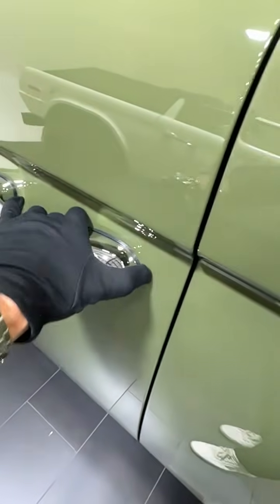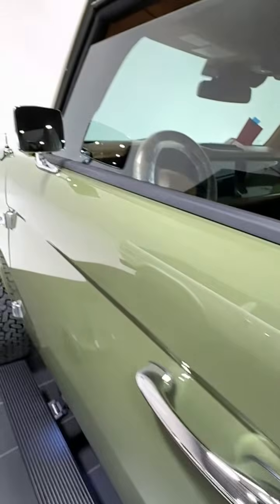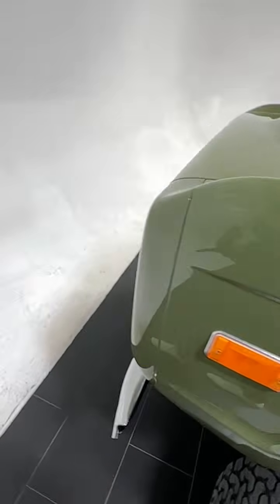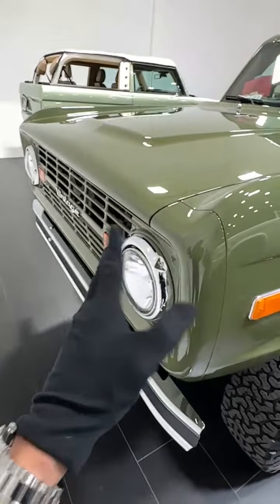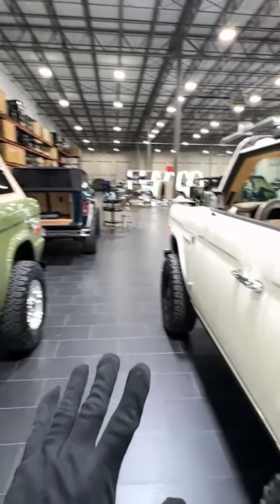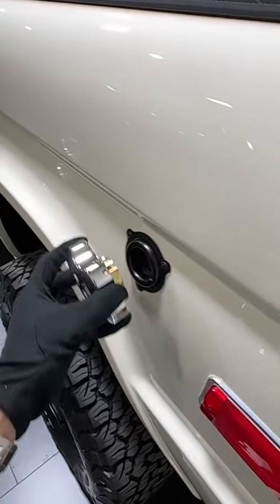It is an absolute piece of art. And people want to ask you questions about it. They want to take pictures and they want video, and you just feel like an absolute rock star. But it's a different kind of attraction than you get in a Ferrari or a Lamborghini.